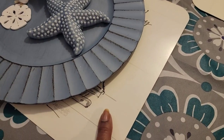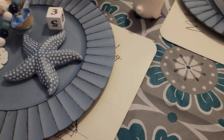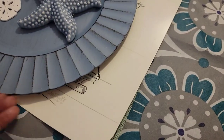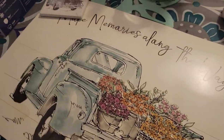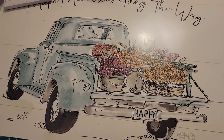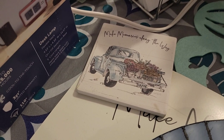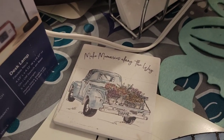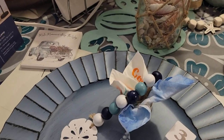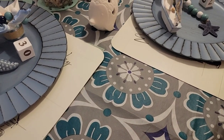These mats I had over in my kitchen, and once I decluttered my kitchen, I realized I didn't even have to go out and buy mats for Easter because I had these, and they are so beautiful. They say make memories along the way, and I completely forgot I had these mats. And the matching coasters. Miss Pamela sent me some of these and I purchased some of these. So I was kicking myself because decluttering, that's what happens.